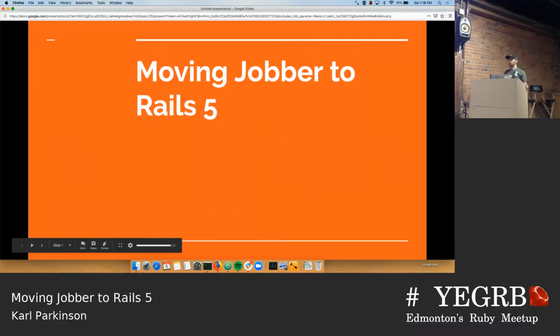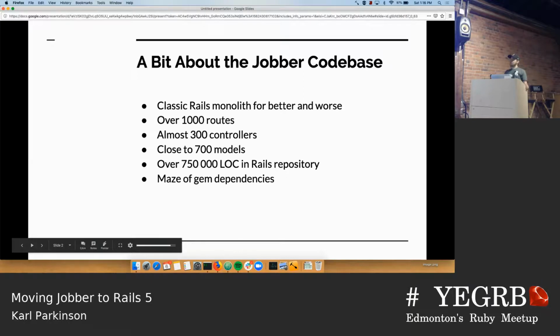Yeah, and Jobber is primarily a Rails code base with a bit of JavaScript also. So it's, for better or worse, your classic Rails monolith. So what that looks like is, over 1,000 routes, almost 300 controllers, 700 some models. Not quite a million lines of code, but we're definitely up there. And as well as your usual tangle of gem dependencies that you get with any Rails app.